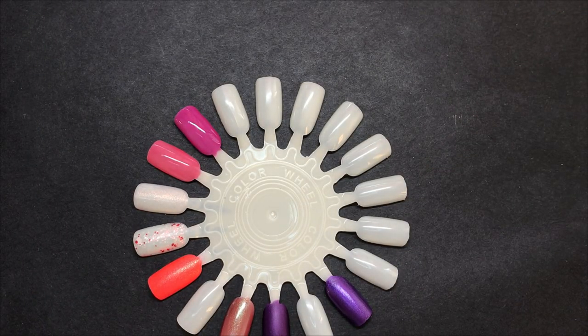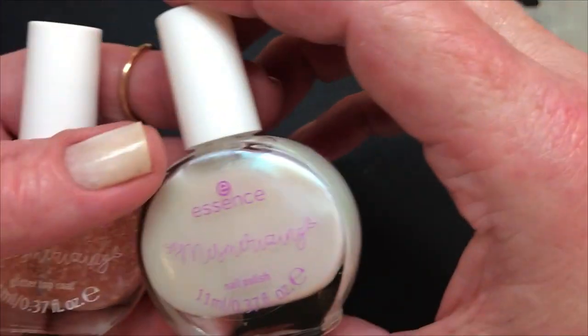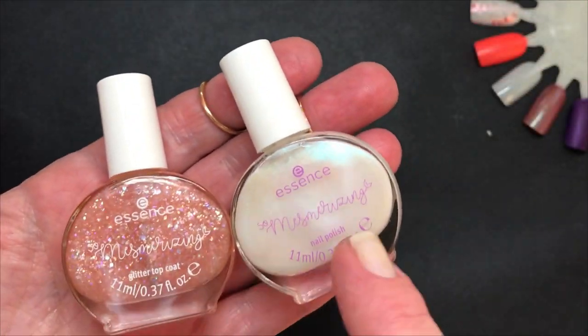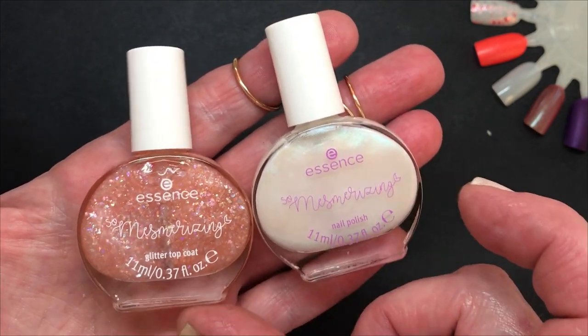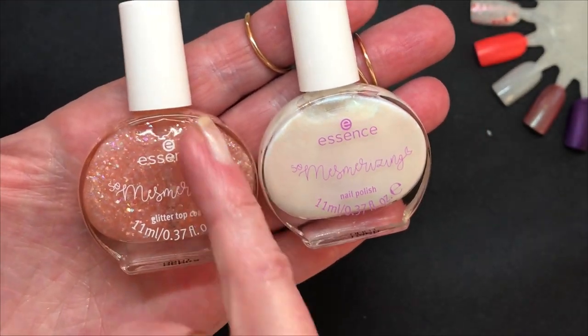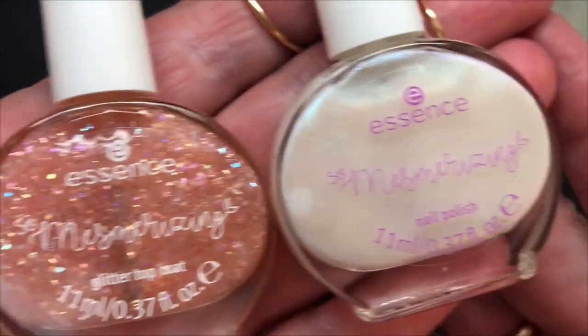And then I found two more Essence. So they are another kind. I mean, the bottles are another kind. I love when Essence makes different shapes of bottles. I love it so much. They are so cute. I don't have this shape and I love it.